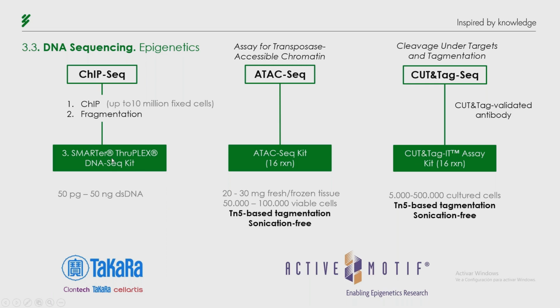Then the other difference between these approaches is the kind of fragmentation. As I mentioned earlier, if you're using the ThruPlex kit, you need to have done mechanical fragmentation before. But if you're going to be using any of our ATAC or CUT&Tag kits, you don't need to worry about that because there's a transposase already included in the workflow that will be in charge of both cutting and tagging the DNA to prepare the library. So it's a sonication-free approach in this case, which can be quite handy if you don't happen to have a sonicator, for example. And finally, there's a difference in the number of reads required to do the sequencing itself, with CUT&Tag again being the one requiring fewer reads. All of these, again, are Illumina compatible.